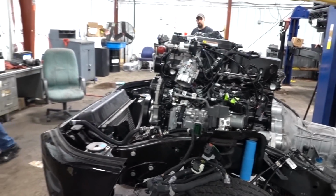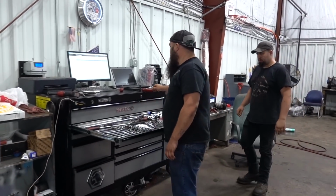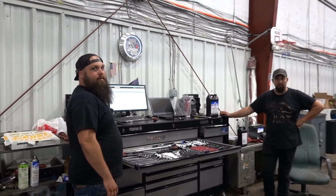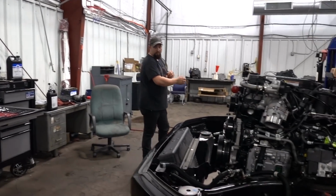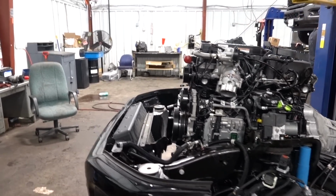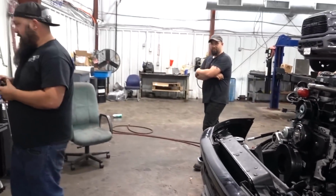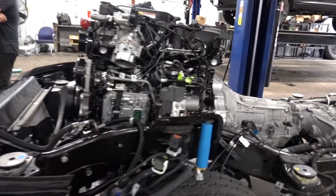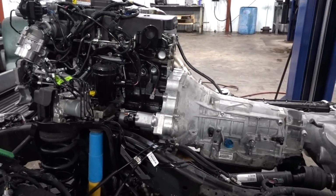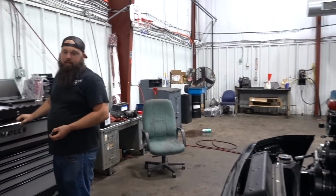Have they made any changes from the last 2019 to this one, you think? Not that I've noticed. Okay. I haven't really inspected it that hard. Oh, okay. Wow. You make it look easy, man. Yeah, it actually is pretty easy. I doubt that. Luckily, they send most of them pretty complete.